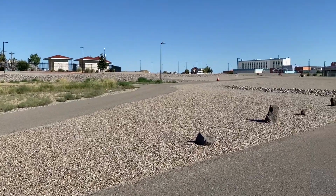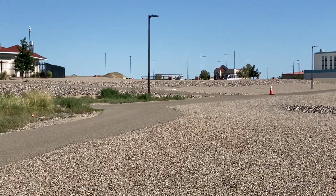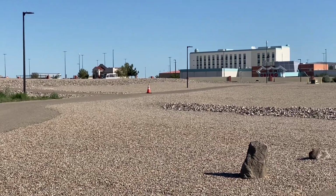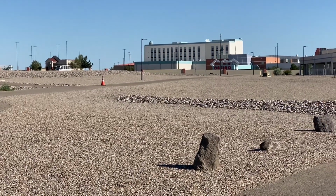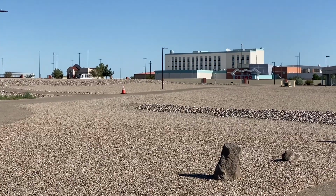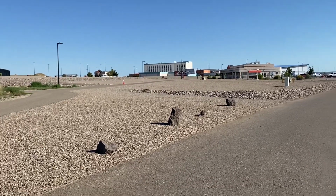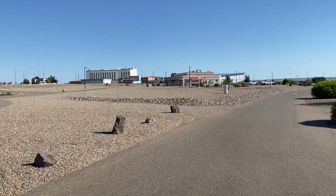Some other nice things that you can see from here. That gate area you can see straight ahead is where the entrance is for the RV park. Out behind that is the parking lot for the casino, and then on the other side of the casino, a little bit further from there, is I-40. You don't really hear the interstate from here. I would not complain about highway noise at all. You can barely hear the highway right now, so that's pretty nice.